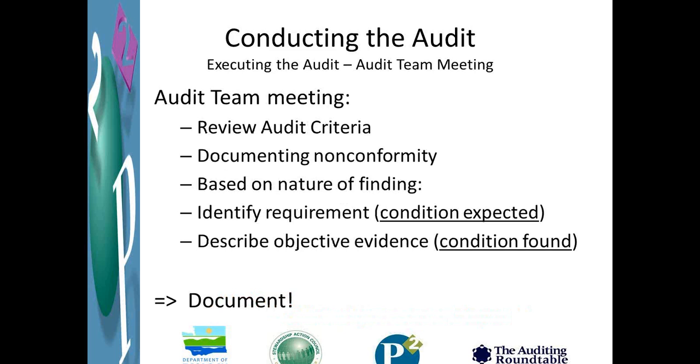Once you've completed the audit, or toward the end, what are you doing? Well, you're meeting with your team, assuming you have a team on site. It isn't just a solo audit. You're reviewing the documentation. You're discussing the findings and determining whether these were nonconformities or just observations. Essentially, you're looking at the old audit adage of condition expected versus condition found, and you document your conclusions, your findings, in your report or your notes that lead to your report. Because you can't remember everything. This isn't a memory effort. You won't remember a lot of things by the time you leave the site, especially if you're auditing all the time and going from site to site. So your records and documenting what you found are critical.